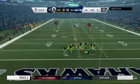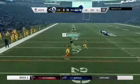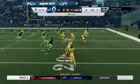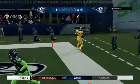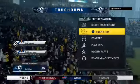Looking to throw. Daniels. Oh, he tries to get it to Metcalf, but it's intercepted. Picked off at the 23. And he will score. Touchdown, LA.